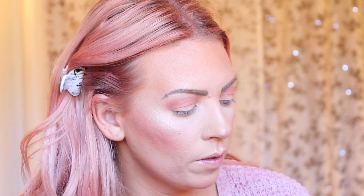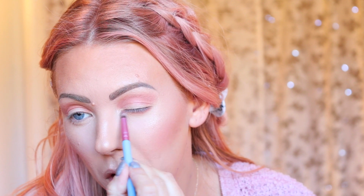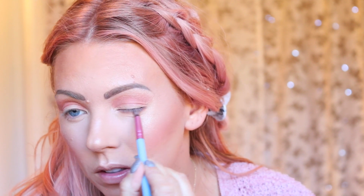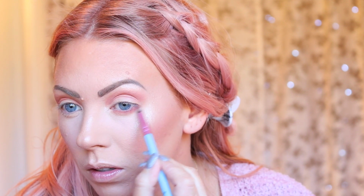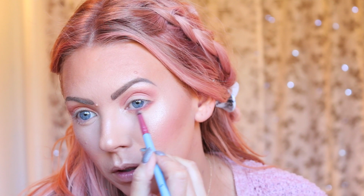It's so weird. And then I've lost my brush that I used to use for the underneath to blend out, so I'm just using this one for now. This is a Sigma E30 pencil brush. I don't know what happened to my other one though.